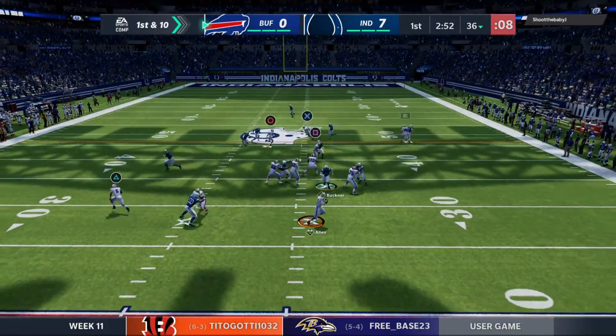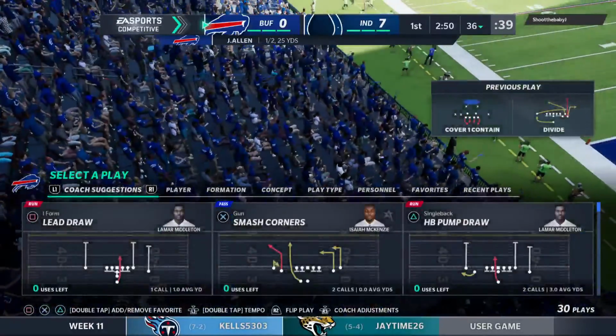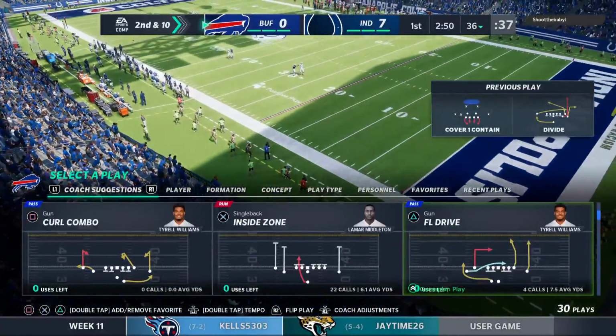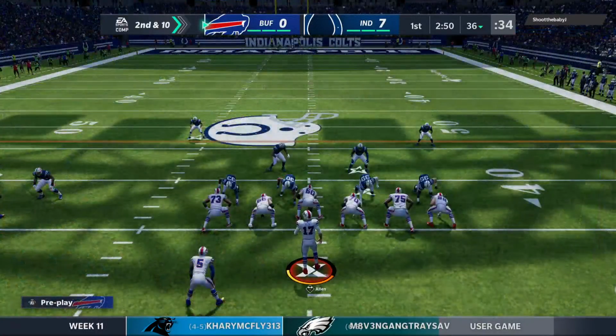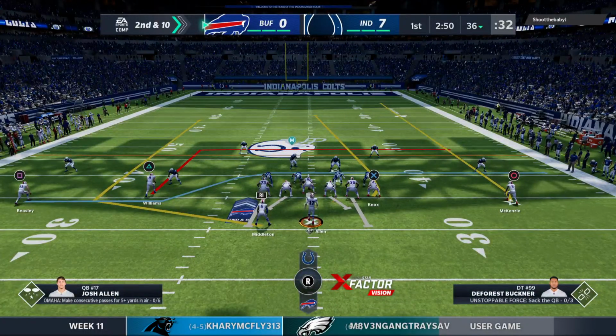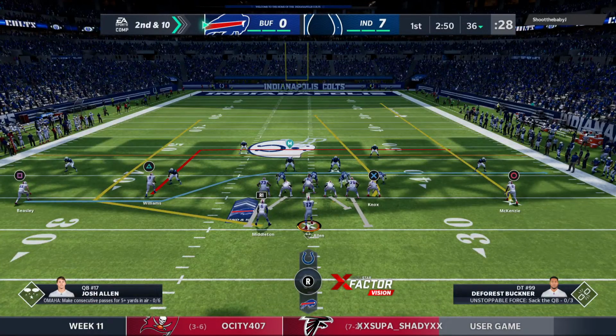To the air, Allen. Oh, the ball comes out on the hit, but they'll say it's incomplete. Well, they've got man coverage on the outside, and my scouting report on these DBs tells me that they love to take matters in their own hands. They want man coverage, not zone, and there was good coverage there that forced the incompletion.